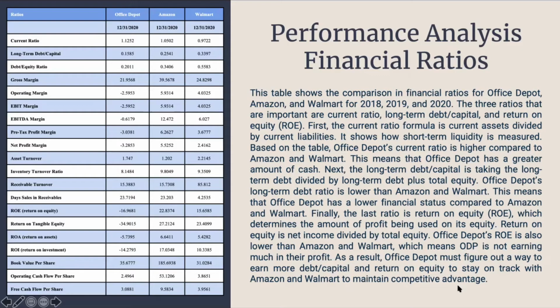Finally, the last ratio is return on equity, which determines the amount of profit being used on its equity. Return on equity is net income divided by total equity. Office Depot's ROE is also lower than Amazon and Walmart, which means Office Depot is not earning much in their profit. As a result, Office Depot must figure out a way to earn more debt, capital, and return on equity to stay on track with Amazon and Walmart to remain a competitive advantage.